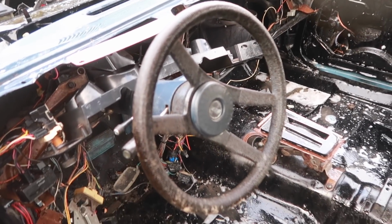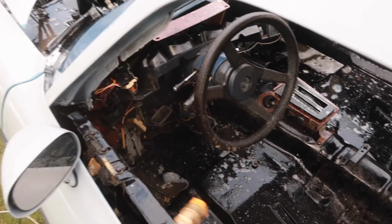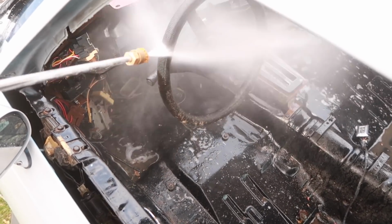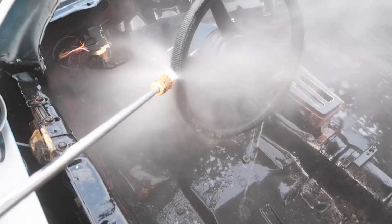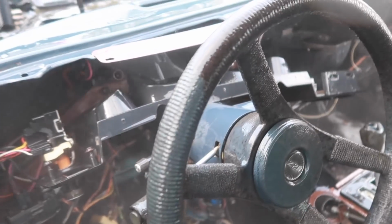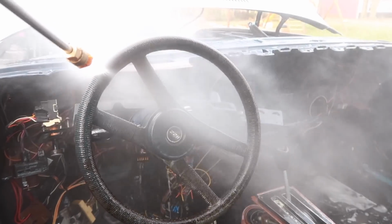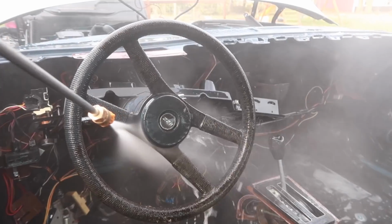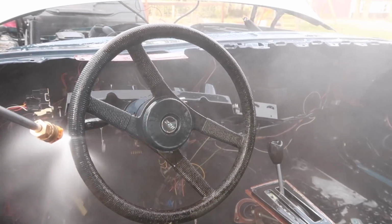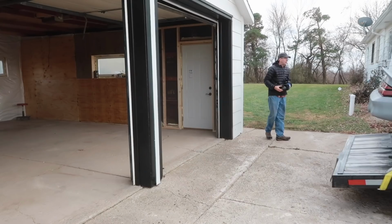The interior has standing water in it. I want to see, this steering wheel is disgusting. I think the steering wheel is shot, and so we're just going to give it a little shot here and see if it cleans up at all or if it doesn't do nothing. I'd say that's pretty night and day. Yeah, that cleaned it.